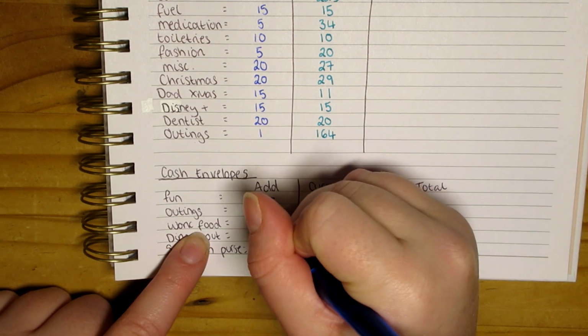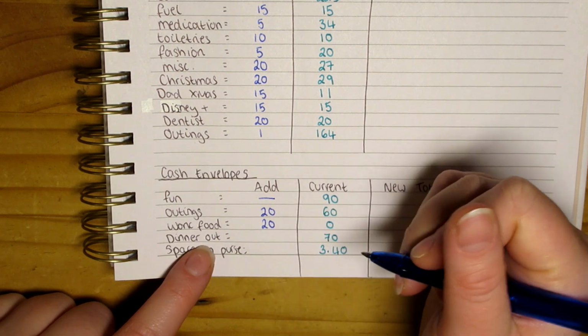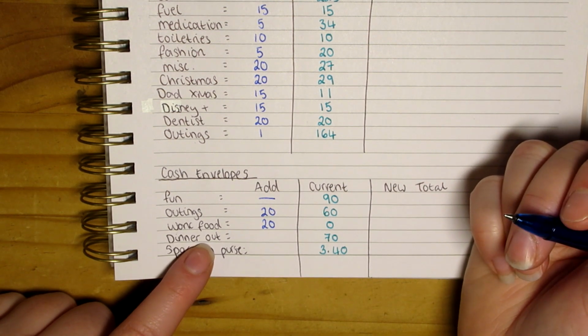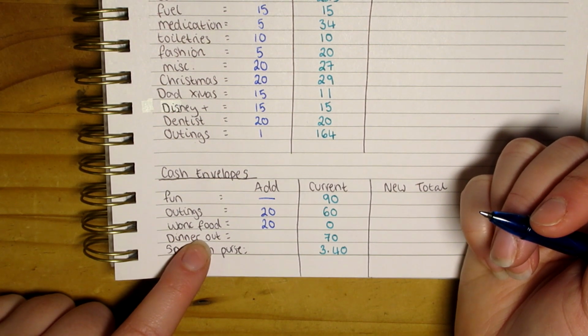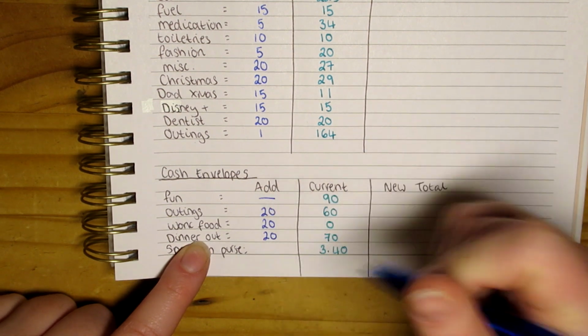Work food always gets 20 because it's £5 a week I give myself. Dinner out, again, restaurants and stuff are shut, we're in lockdown. I've still got 70 in there, but I want to build this up so I can have like a couple of meals out, or this sometimes does even cover takeaway, just depending. So that's going to also get 20.